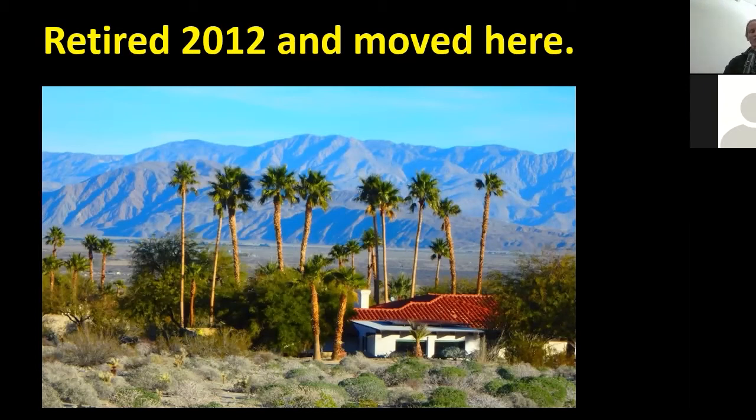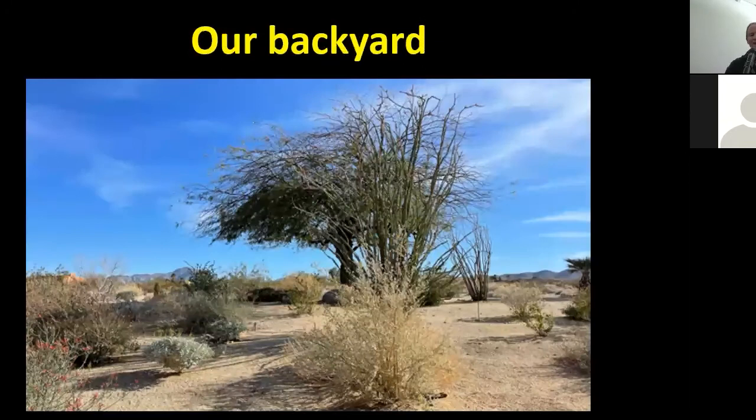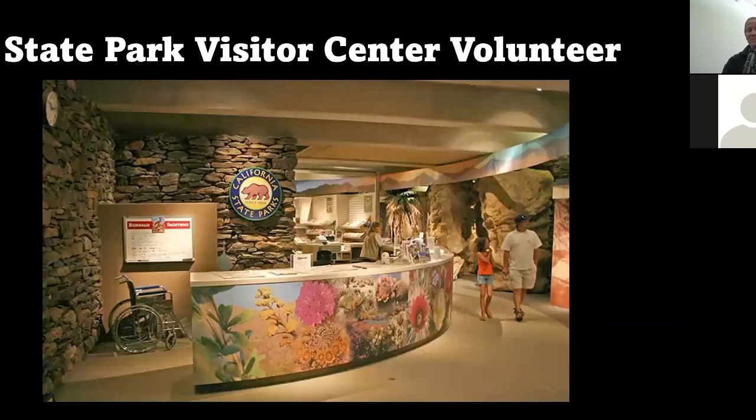And this is my house from my backyard. Looking at my house, I have a beautiful view of the mountains. And out the backyard, we look up the Pinyon Ridge. And so we have a lot of wildlife behind us. And you'll see some of that in tonight's presentation.